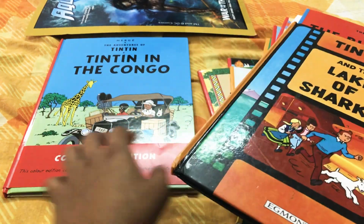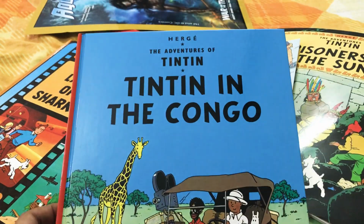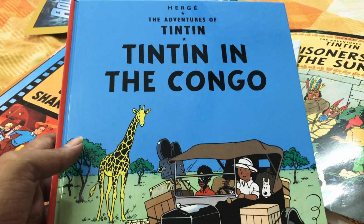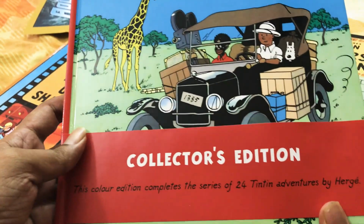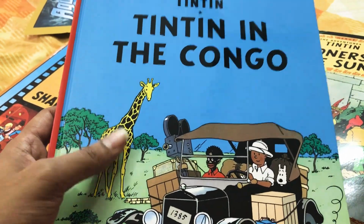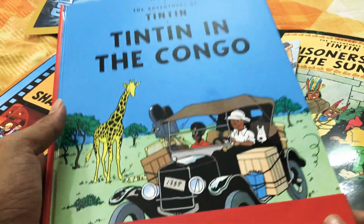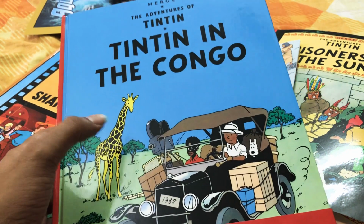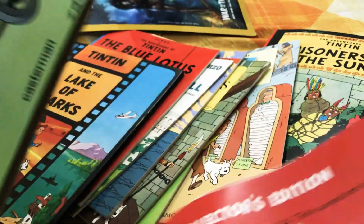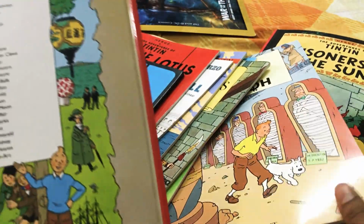Now going to the final and the most important book in this collection, Tintin in the Congo. This is the book which I was talking to you about. This is not advertised much because it has a lot of discriminatory stuff, a lot of cruelty towards animals, and that is why it's a collector's edition, as you can see. I could never find a paperback for this. It is only available in hardbound. I'm not complaining, but that's the thing.